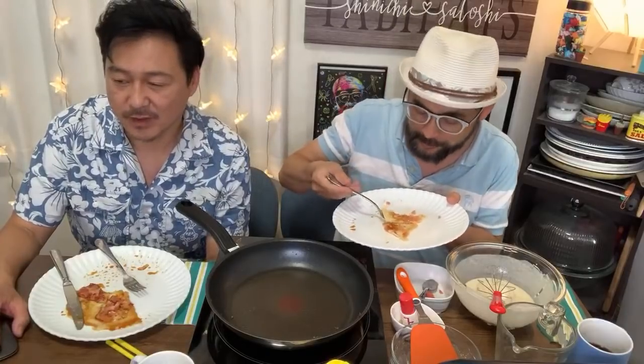And Marsha, mentaiko is fish roe, exactly. It's spicy fish roe, actually.